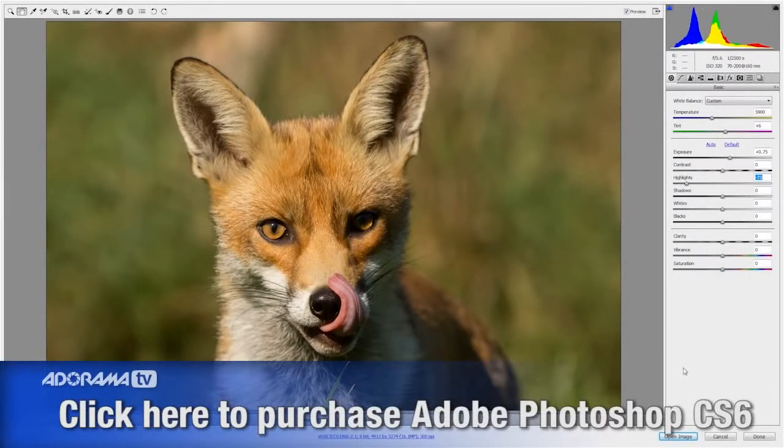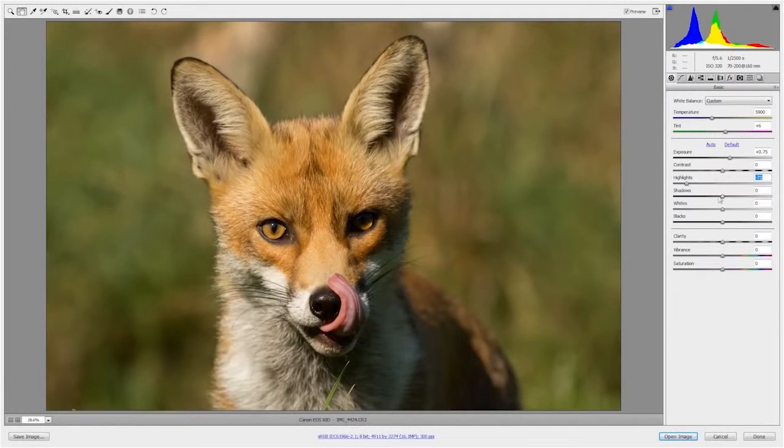It wasn't quite as good. It is certainly more powerful in the new versions of Photoshop. Okay, now what else do we need to do? Well, any changes now are going to be really small, subtle changes. So a little bit more contrast.